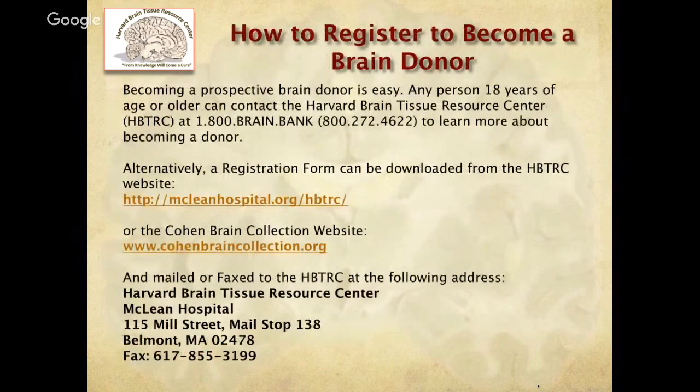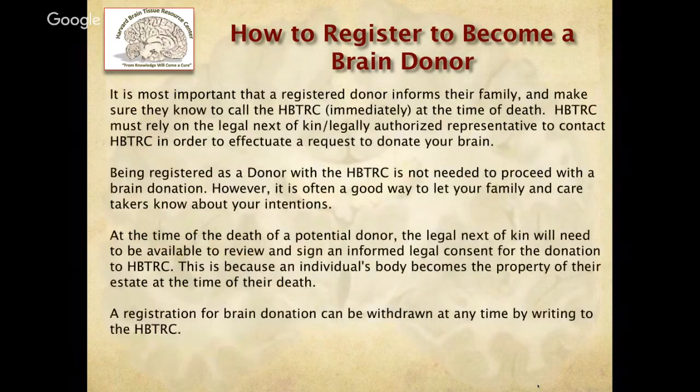Here is quickly how one can register to become a brain donor. It is actually an easy process. Any person 18 years of age and older can contact us at the number you see on the screen, or can obtain a registration form from our website, and for people that have been exposed to trauma, from the Cohen Brain Collection website. These forms can be mailed or faxed to us.